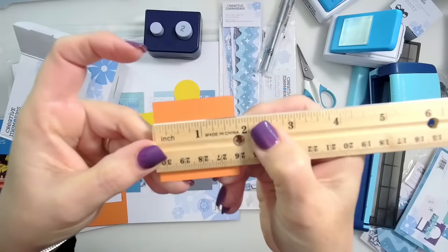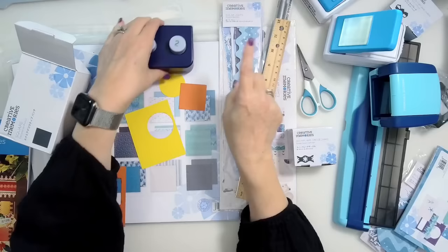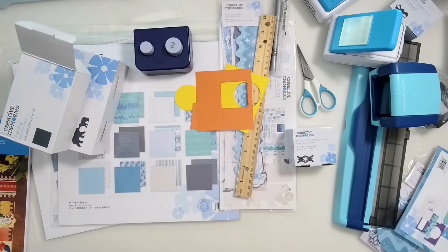1 3/4 again. So these, I think, would be the fifth step up in the series if you had the old series, like the old circle makers. So that's good to know, right? I hope that was helpful.